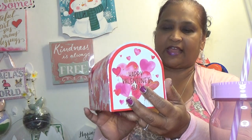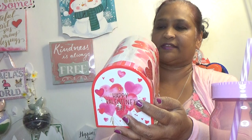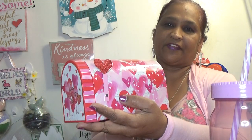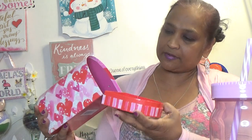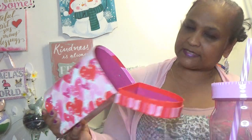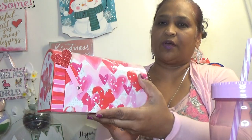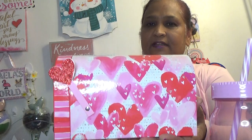And the other beautiful thing I have in this bag that I absolutely love, which goes with my theme that I had, is the mailbox. It says, Happy Valentine's Day. It got all the beautiful hearts. Happy Valentine's Day on both ends. And it got a heart over here. You open it up. It's pink. It's beautiful pink inside. You close it back. You lock your box to give it to your loved one. Look at that. Absolutely stunning. That's great. Beautiful. I love it.